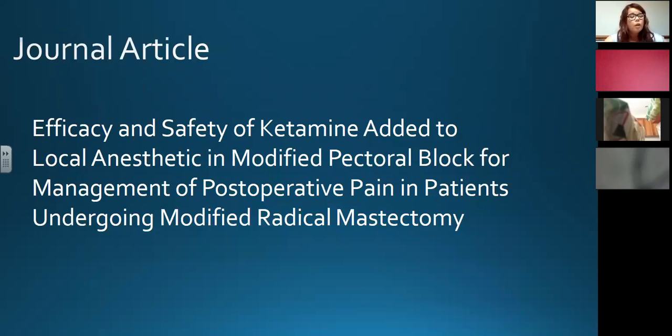So getting into the journal article, the journal I chose was The Efficacy and Safety of Ketamine Added to Local Anesthetics in Modified Pectoral Block for Management of Postoperative Pain in Patients Undergoing a Modified Radical Mastectomy. So this journal was published in Pain Physician in October of this year. And just to give you some background on the journal itself, Pain Physician is an official publication of the American Society of Interventional Pain Physicians, also known as ASIPP. They publish 8 times per year, so not on a monthly publishing schedule, but the information in there is really going to be more focused on interventional pain management. So it's peer-reviewed through multiple disciplinary contributions, both written and directed, more so by interventional pain physicians and clinicians.